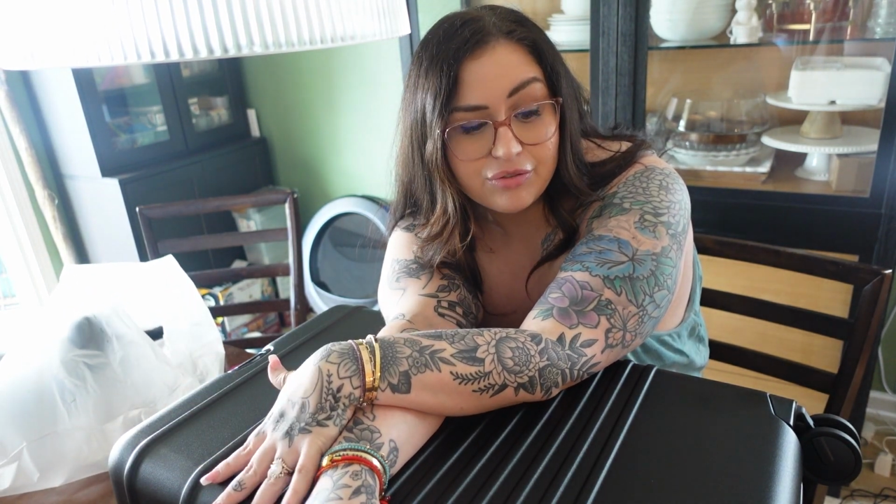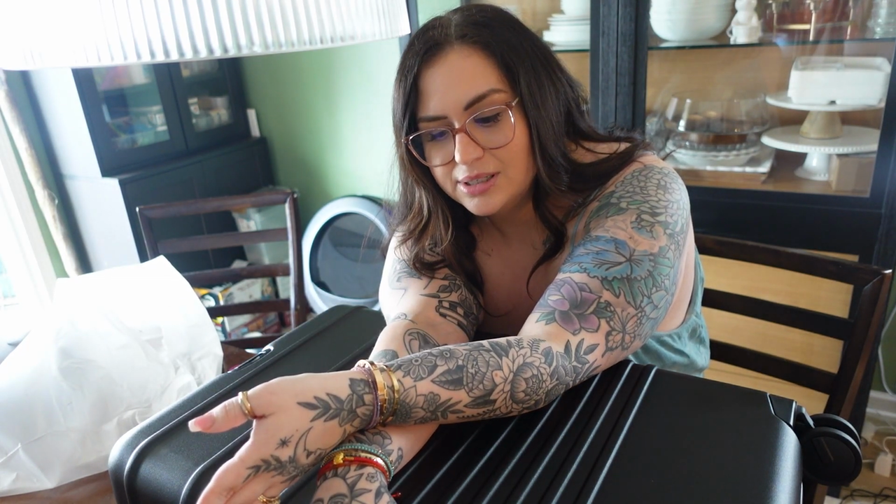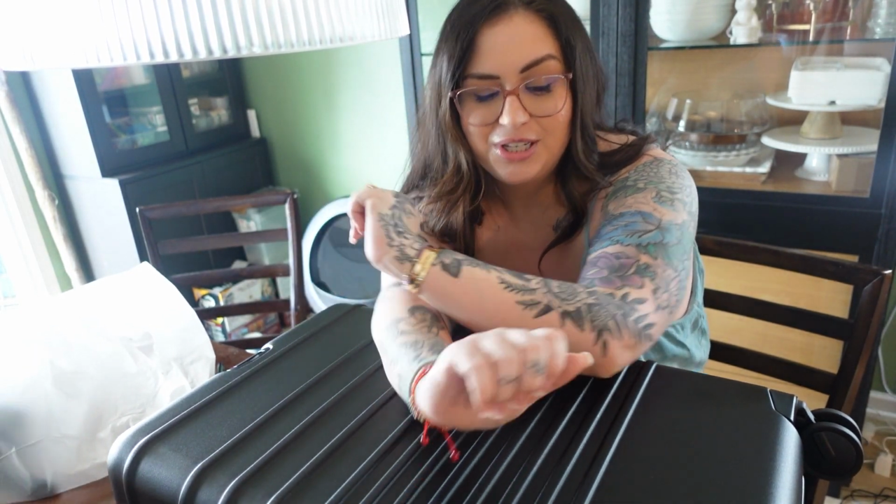And with that, I needed new luggage because I don't have any good luggage. And since I'm traveling more, I'd love to have just a nice set of luggage so I'm not having to continuously try and find bags, which is what I've been doing. So I was gifted this incredible set of luggage and I can't wait to show it to you.